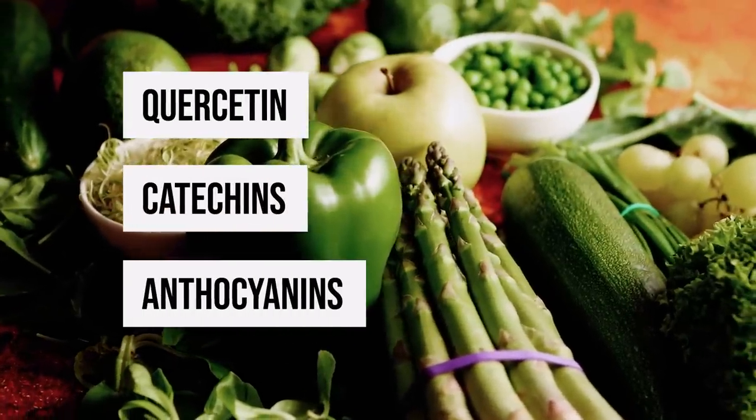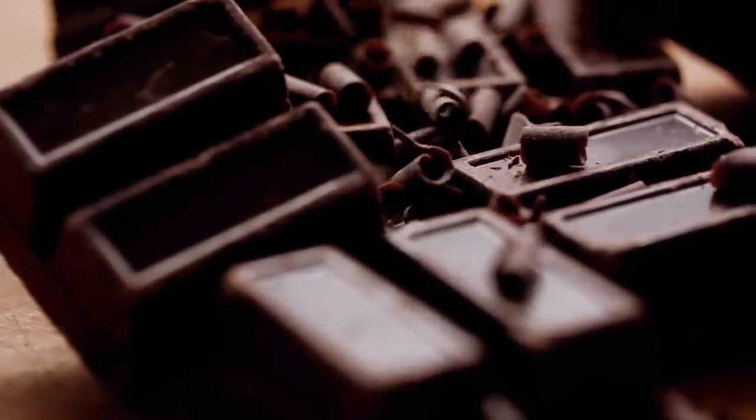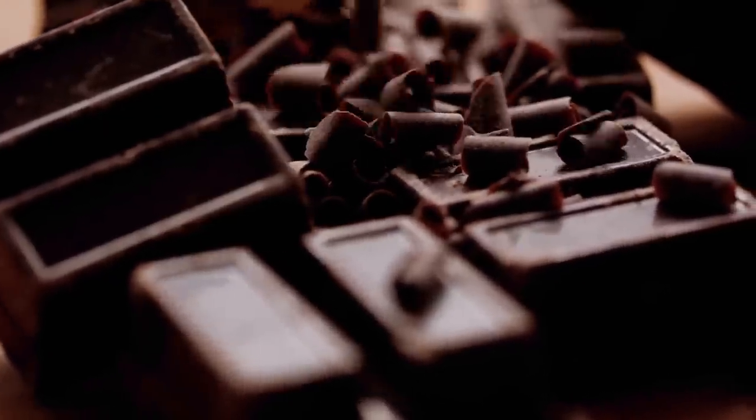There are different types of flavonoids, but some of the most commonly studied ones for the potential to lower blood pressure include quercetin, catechins, and anthocyanins. Studies have found that consuming foods that are high in flavonoids can help to lower blood pressure. For example, there was a 2016 systematic review of randomized controlled trials which found that flavonoid-rich cocoa products were associated with a significant reduction in both systolic and diastolic pressure.